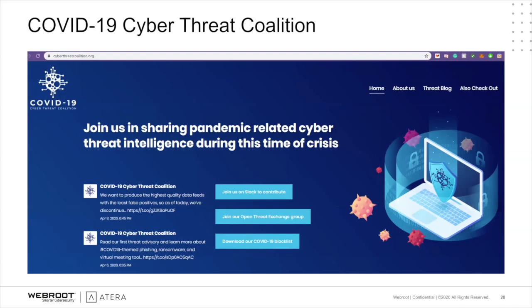But there is some good news. On the positive side of things here, there is a COVID-19 cyber threat coalition. It's not, I would say, very well supported. Webroot has contributed some data to this, but largely they have a blacklist that we've been contributing to and consuming that looks at some of these websites and domains that have been registered that are malicious. And so it's good to see industry come together and work together.